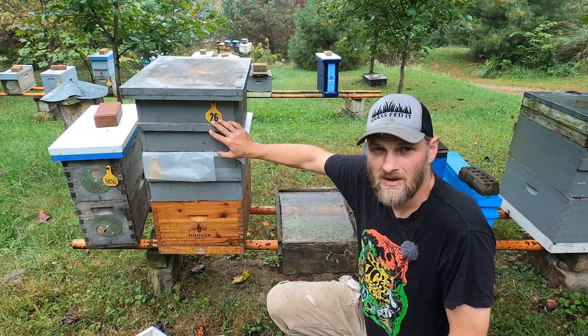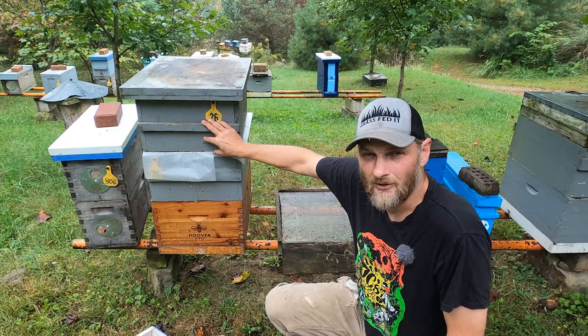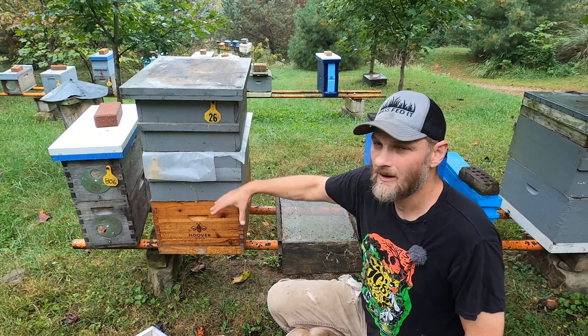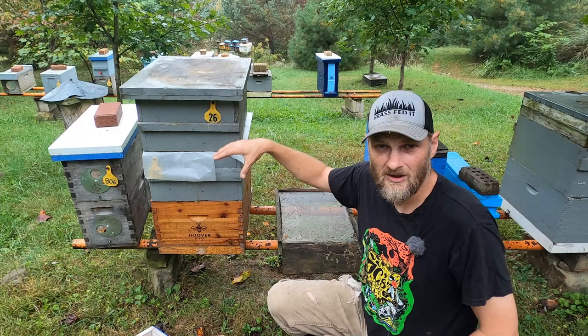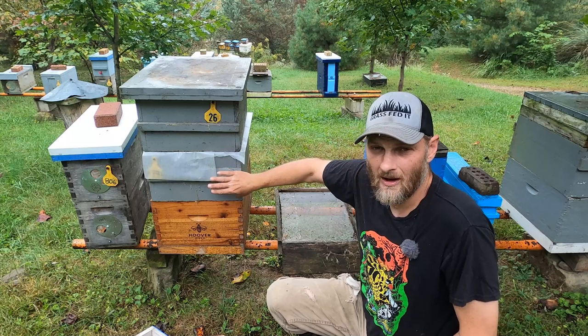You've actually got more empty resources than you really need on a hive. So if you can, try and push everybody down after a few days and get rid of this top box and bring the lid back down to here. Now, if that's not an option, you may have to leave this box if all the bees won't fit. But try to do what you can to get them confined down into these top bottom boxes.